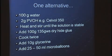But a solution that I do use on occasion where I'm gluing something and I'm not entirely sure that the margins are really tight is I'll mix up a 2% polyvinyl alcohol solution as my base waterborne solution. It's a problem to deal with sometimes in preparing that solution, but to that I will add a very high amount of hide glue, cook it twice, and then to that I'll add glycerin for additional flexibility. The polyvinyl alcohol imparts a tremendous amount of flexibility and tenacity, overcoming the brittleness of the glue. And then finally, if I have to do some filling, I will add an appropriate amount of micro balloons to give it the raw stiffness.